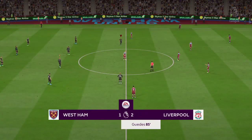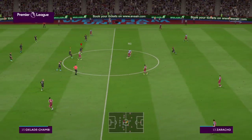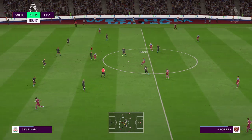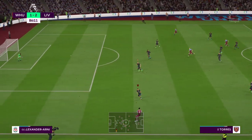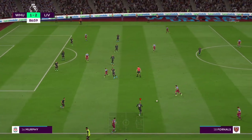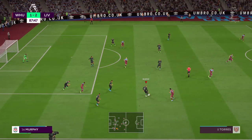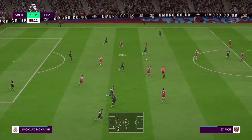Oh, not many cometh the hour. They found the man. And Liverpool are in front in this game, and there's no surprise in that. Well, they call them the Irons, West Ham United. They need some iron will here, the players, to try and salvage something from the game. Yeah, they just look a bit tentative, a bit nervous. I'm not sure they've got it in them today.